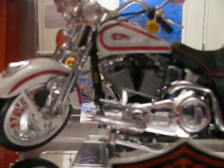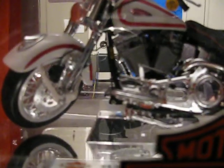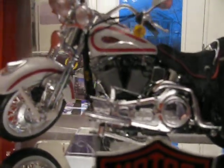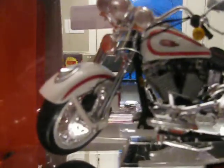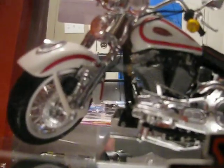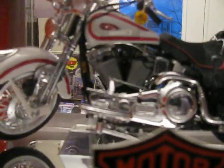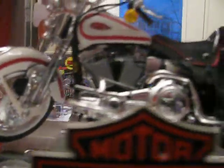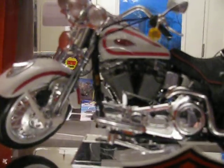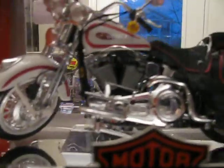But anyway, usually I don't buy anything Maisto related now because most of the time they cut corners on stuff, but all in all, this is a pretty nice bike. The front springs work here with the springers, so it's a realistic front end. I don't know if the foot pegs or clutches work on it, but I don't really care about that. I mean, it's just a static model, but I absolutely love it. It's just a good classic style.